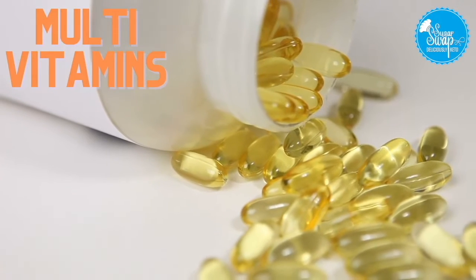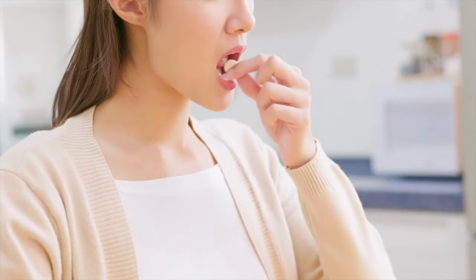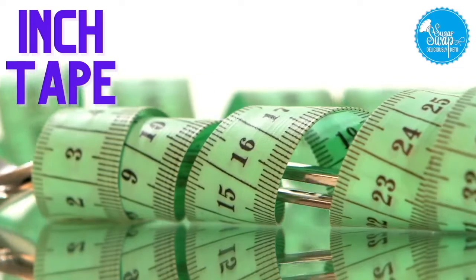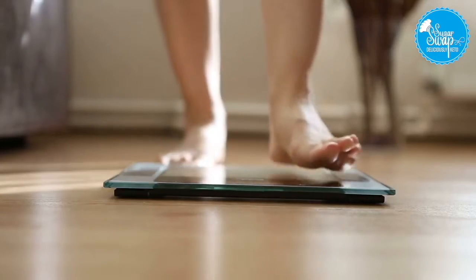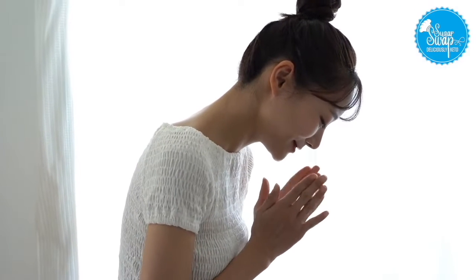Multivitamins. Multivitamins are a very important addition to the MAD diet. You must have one multivitamin in the morning with a MAD coffee and one in the night with your dinner. Weighing scale and inch tape. These help you keep a track of your progress in your inch loss and weight loss through the MAD lifestyle.